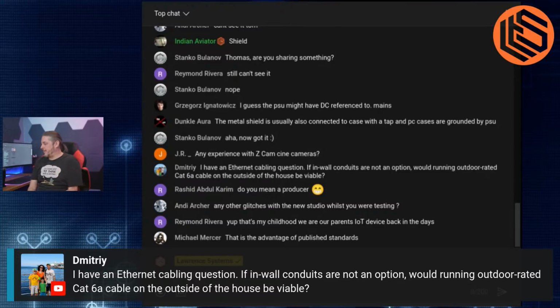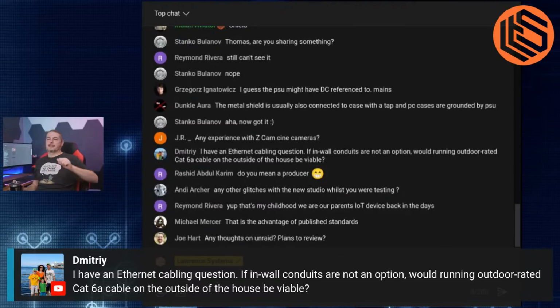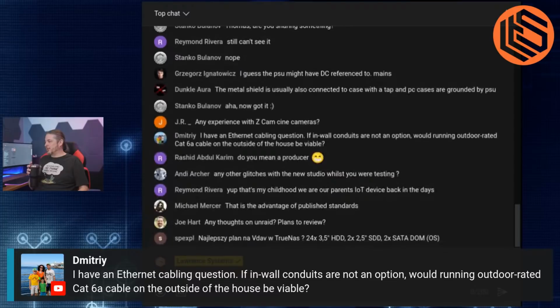I have an Ethernet cabling question. In-wall conduits are not an option. Would running outdoor rated Cat 6 cable on the outside of the house be viable? Yeah, that should be fine. I mean, conduit is always preferred, but you can run outdoor rated cable on the outside. You may at some point years in the future have something to deal with, like it may crack from UV if it gets too much sun. But just replace it then, and it usually lasts a long time.